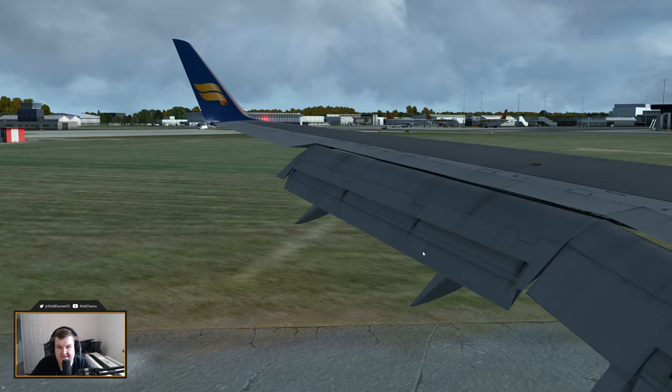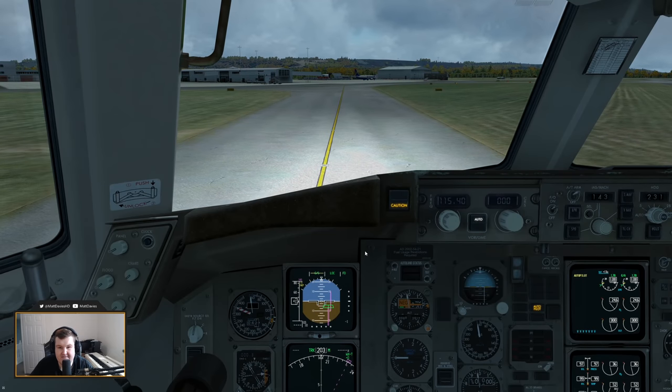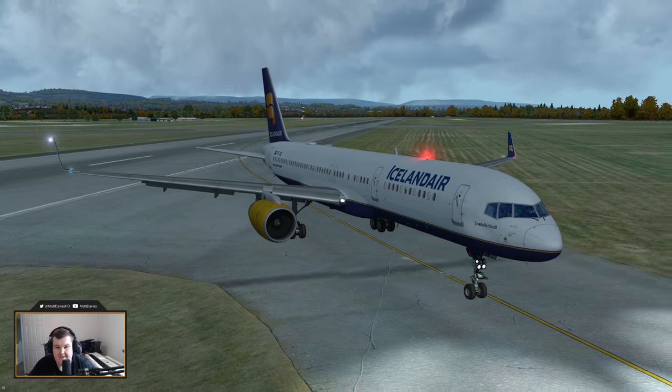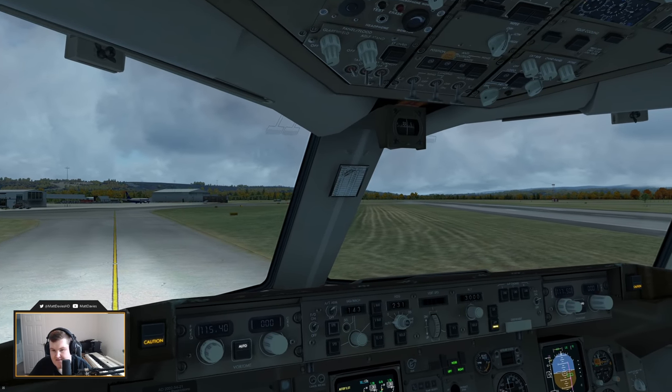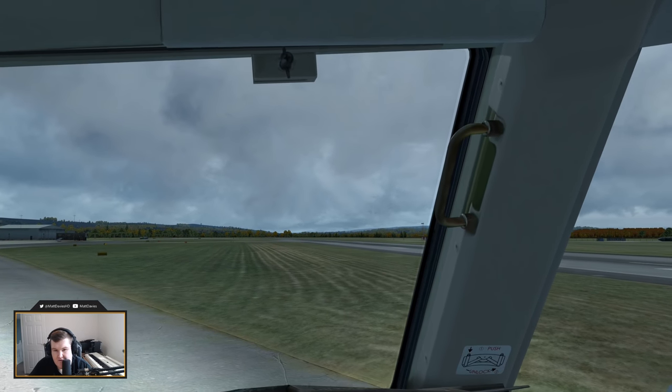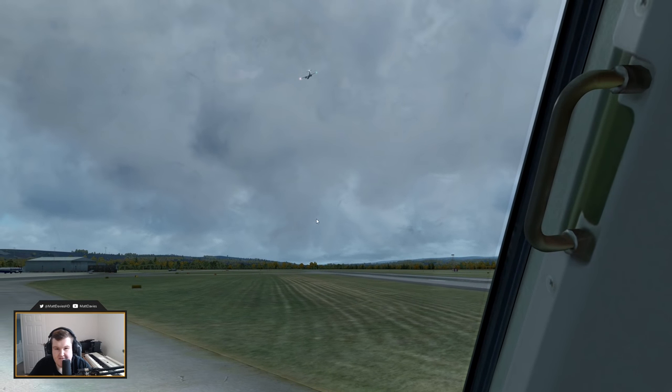Damn. Oh, look at all the easyJets parked up. What happened to that Dash 8? Did it take off already? I hope you crash, honestly. Where's it gone? Oh, there it is. Having fun.